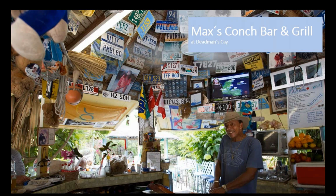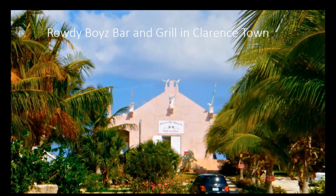And also at Rowdy Boys Bar and Grill in Clarencetown, you can expect local and very good food, paired with an authentic atmosphere. The restaurant should also be visited when you spend your holidays on Long Island, or if you recommend Long Island to your clients.